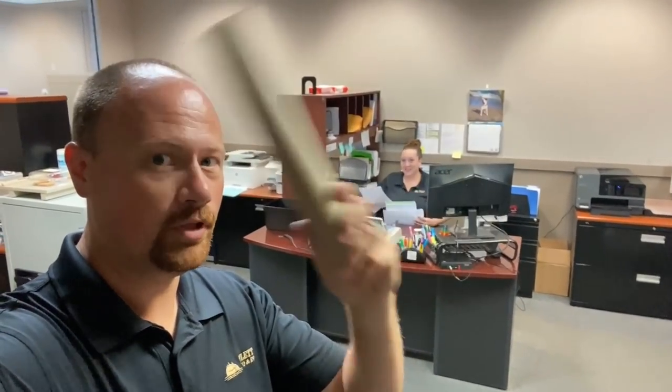Guys, I've discovered something absolutely amazing. You need more cowbell? You got more cowbell.